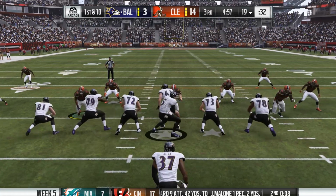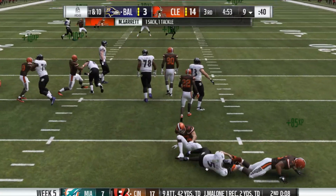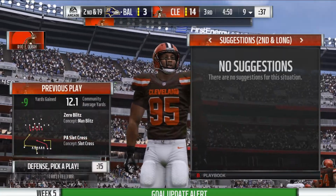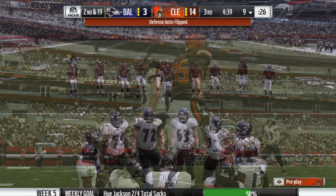And I never want to make something more important than it actually is. In trouble here, and down he goes. Back at the 8-yard line. Myles Garrett. He's the one that got to him. He takes him down for a loss of 9.